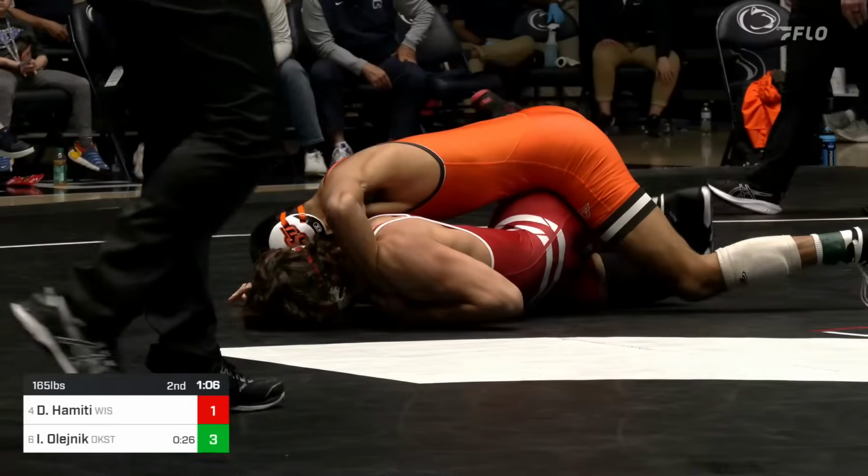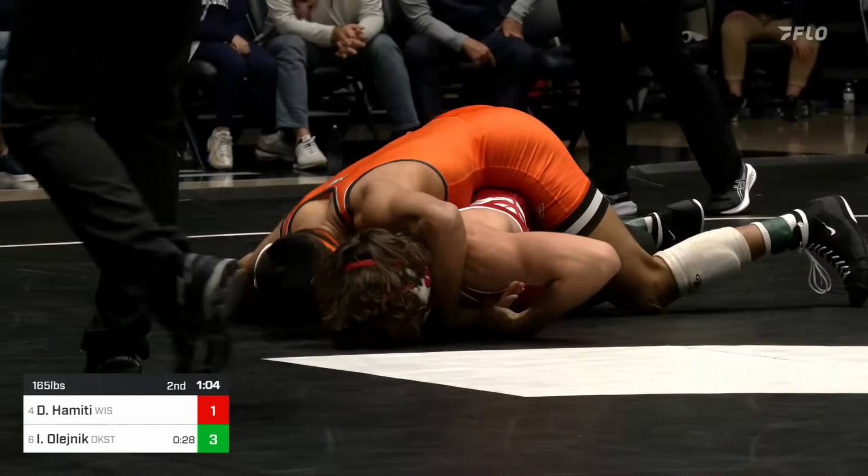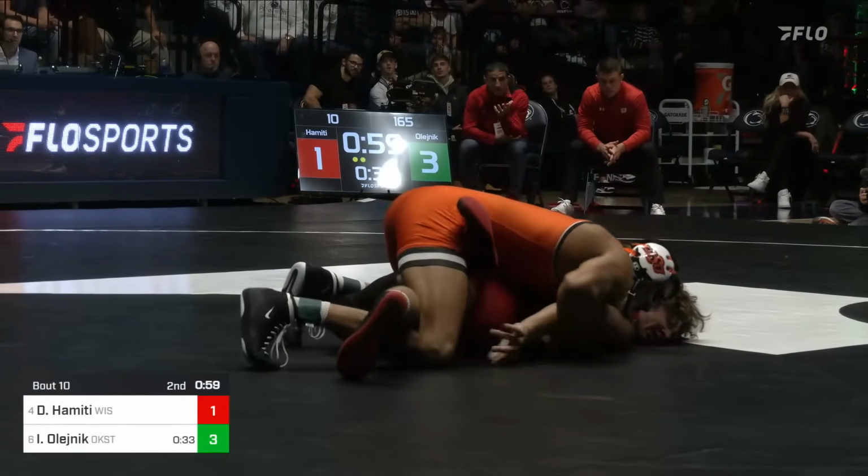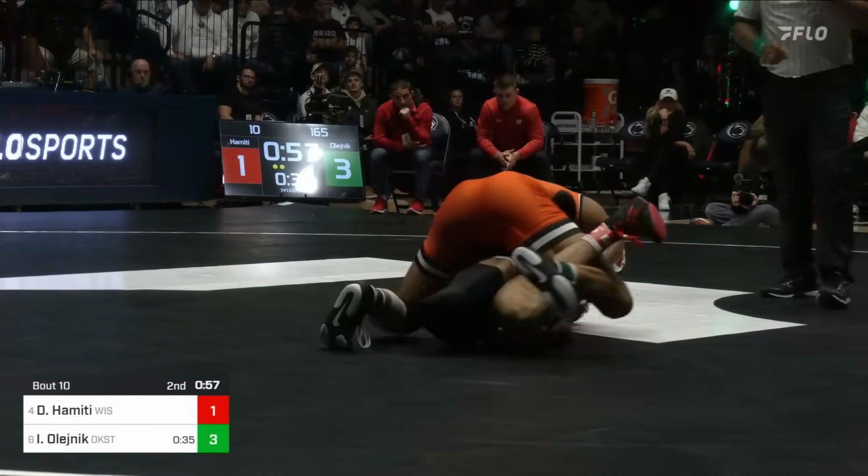Now you want to attack his head, so you can lock your hands. As long as you lock your hands below the shoulder, above the elbow, you can turn his face. But you want to get aggressive here. One minute, try and get back points. This is a match ender. You're going to get the guy on his back. You're going to get back points.